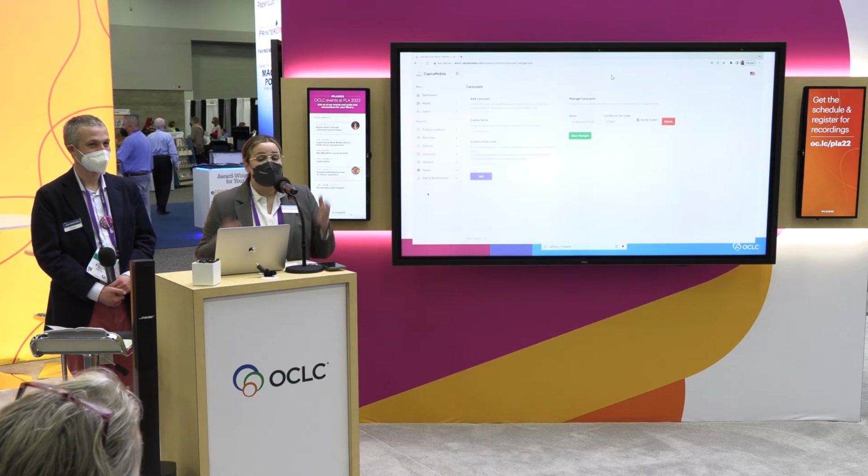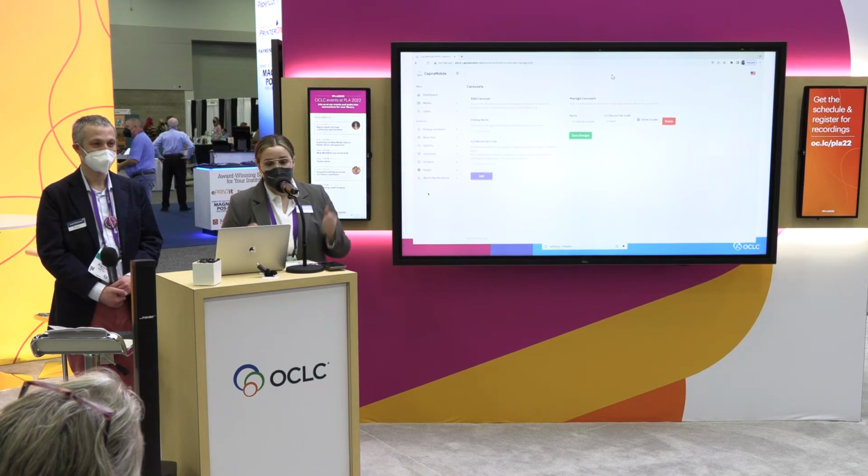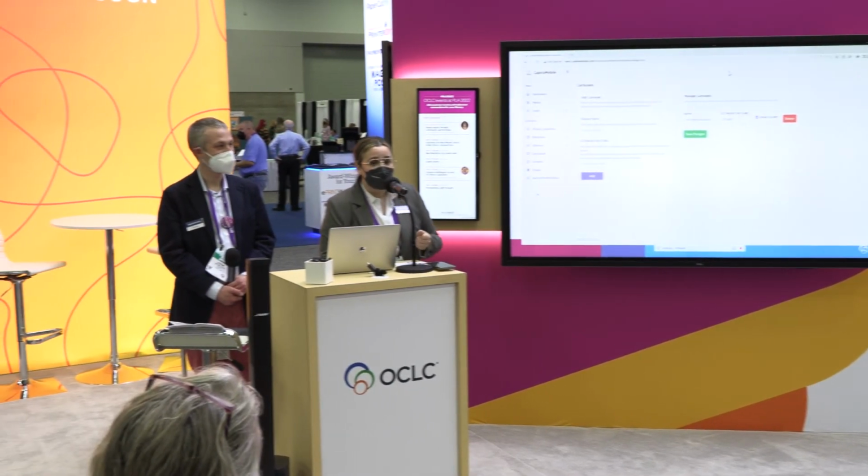Carousel features. And again, we are agnostic when it comes to what we are pulling into your app. So do you want to do a carousel feed from your ILS? Do you want to do a carousel feed from your discovery layer? And multiple carousel feeds, because why not? Because they're so pretty. And then screens.